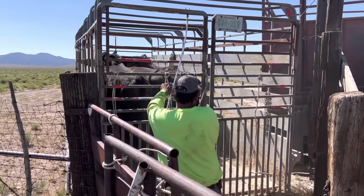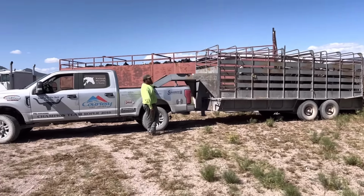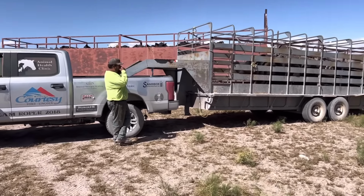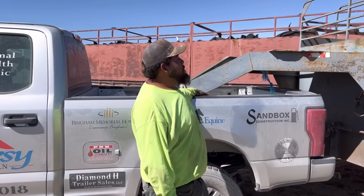Got him. Okay. There we have it. Every single one loaded up. Even got a little extra space in that trailer. Give us the update on what you got done earlier today, Lorenzo.